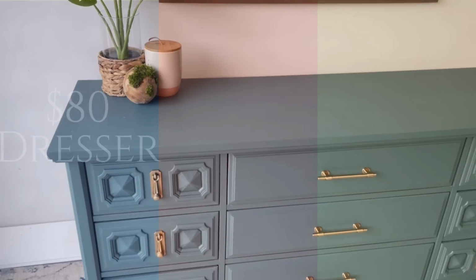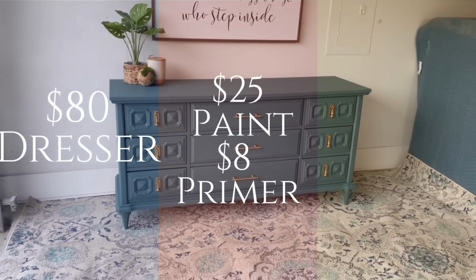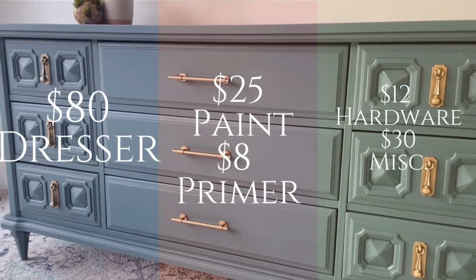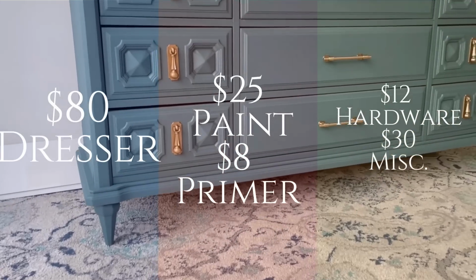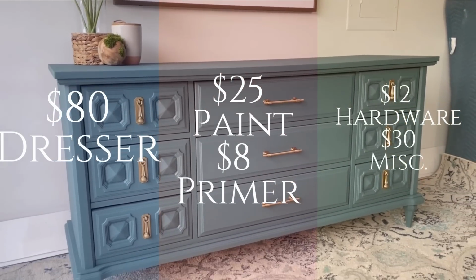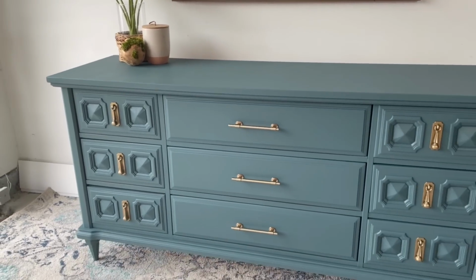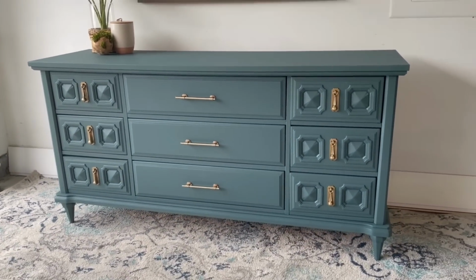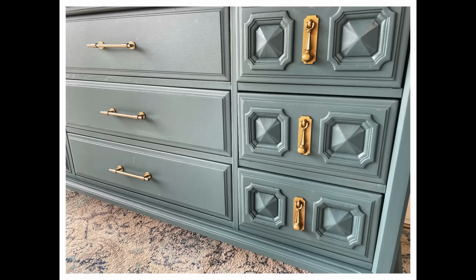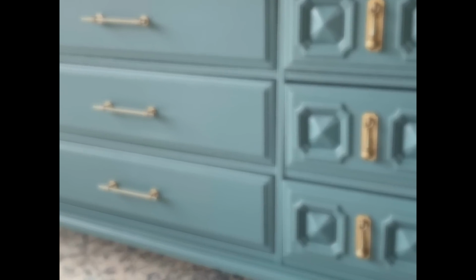Let's do a quick product breakdown. I paid $80 for this dresser, $25 for the paint, $8 for the primer, and $12 for the new hardware. Let's call it $30 in miscellaneous between the drawer glides, the sandpaper, the Bondo, and the little bits and pieces that I had to use that I already had on hand, putting me out of pocket at about $155 total. I'll list this dresser for between $650 and $700 in my market, hopefully leaving me with a profit of around $540 at the end of the day.